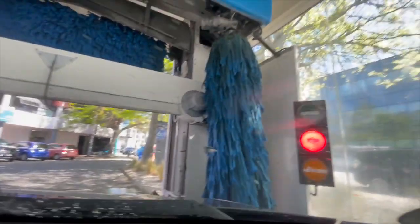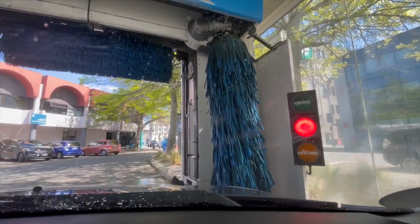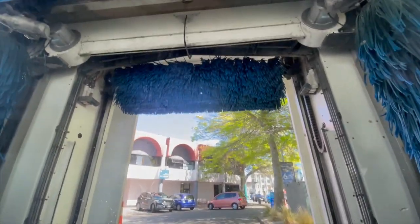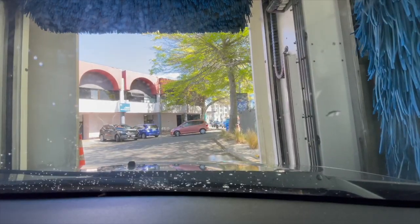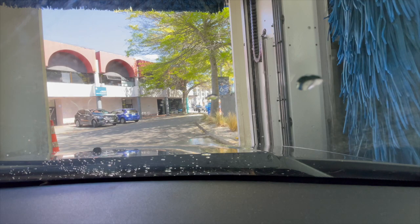Right, there we go. Now there's nobody behind me, which is not surprising. And there we go, that was a good wash, even though my phone did cut out. Sorry about that, I keep finding the stop button. My phone did cut out due to the storage being full, but otherwise that was a good wash.